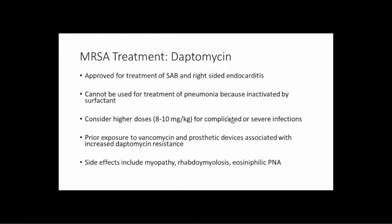Interestingly, with daptomycin, when patients have received a lot of vancomycin, and some of them do have that MIC creep on vancomycin that we see, those patients are unfortunately also the same ones who are at risk for developing daptomycin resistance. And we don't really have a clear understanding why, but we do know that those patients who have higher MIC creep with vanco will also tend to eventually develop daptomycin resistance. Side effects of dapto include myopathy, rhabdo, and rarely eosinophilic pneumonia.